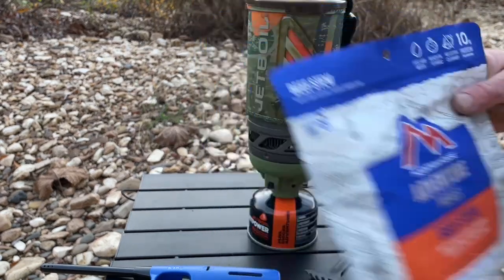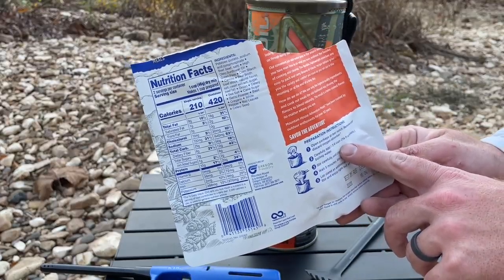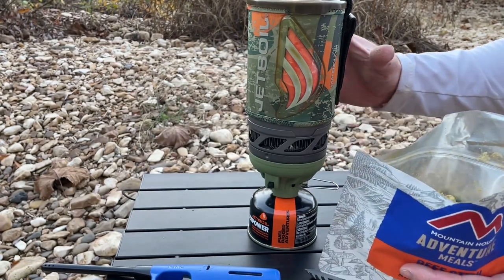Having beef stew tonight. This meal calls for 1 3/4 cups. We're gonna eyeball it.